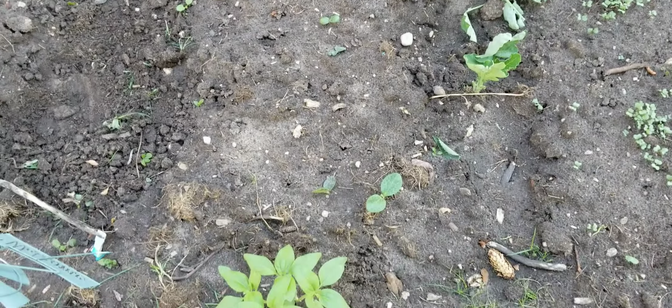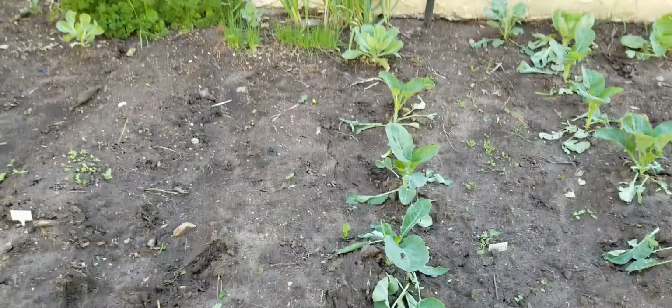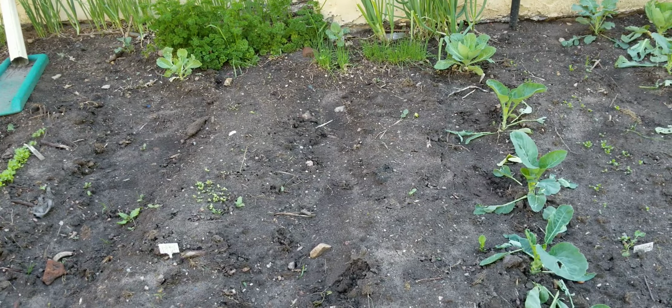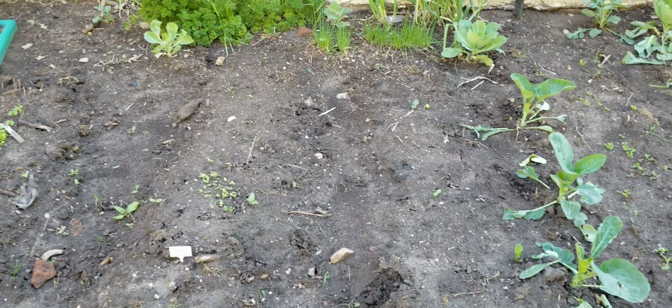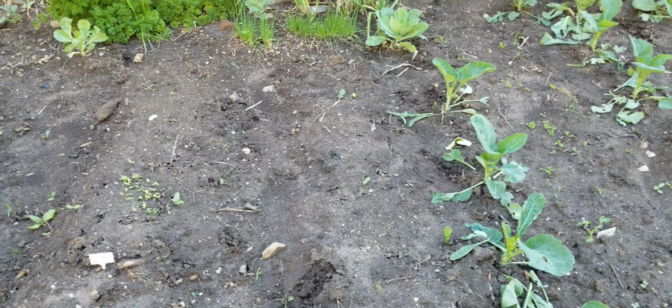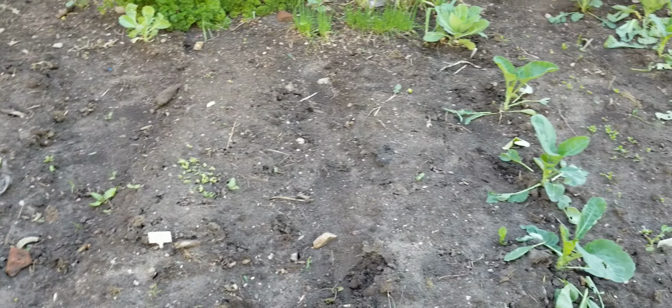Some of them are up, some are just now coming up, but we should have enough of a season for those, because I noticed the white acorn squash has a shorter season even than the table queen squash, acorn squash. So looking at about 50 days to harvest on those, which is really, really good. And look forward to seeing what the white acorn squash look like.